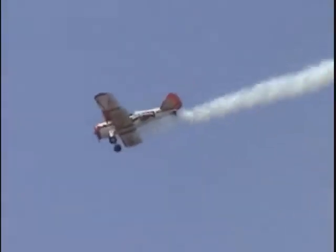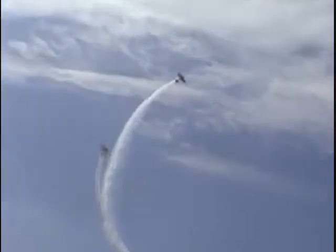Saying among pilots of the airplane, wear it just like a set of clothes.